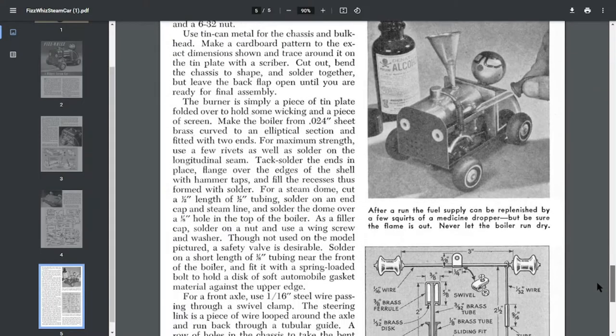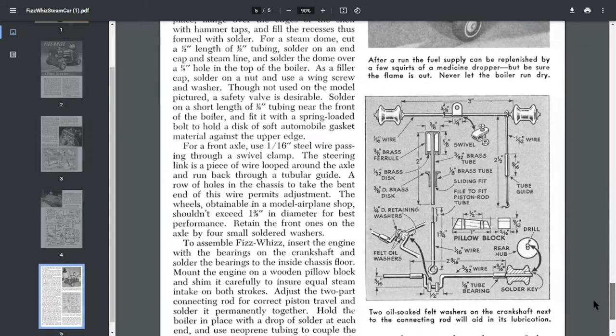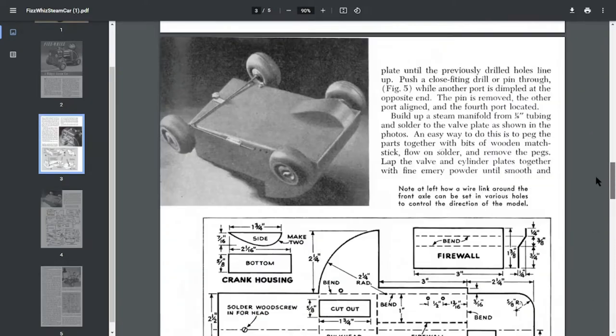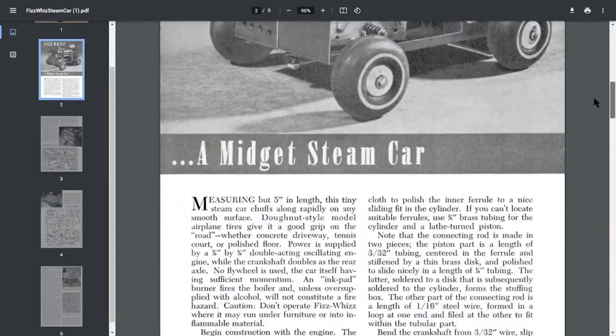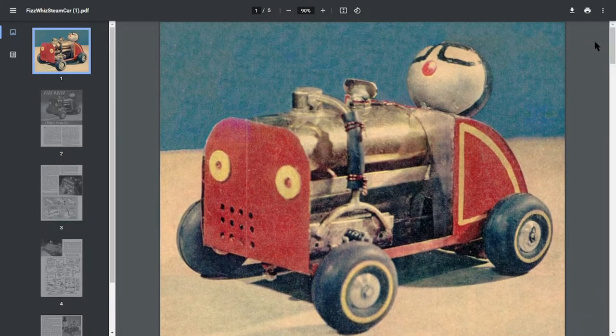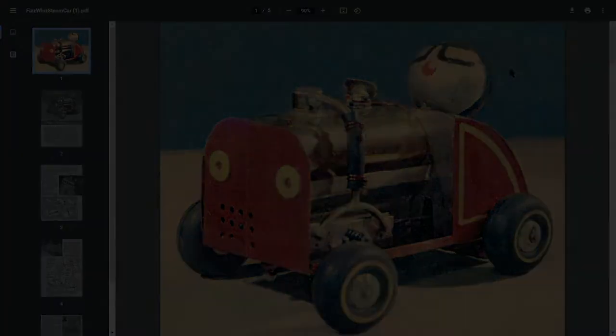I also want to celebrate the sharing of our hobby with the kids in our lives, or the grandkids in our lives. I'm going to have a link where you can download these instructions if you want to have a go.